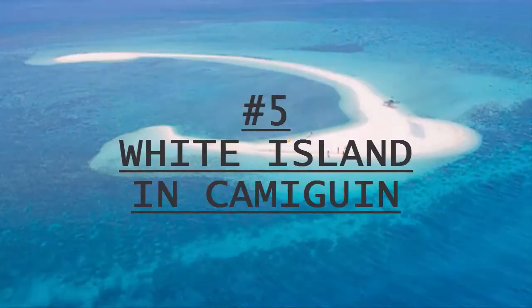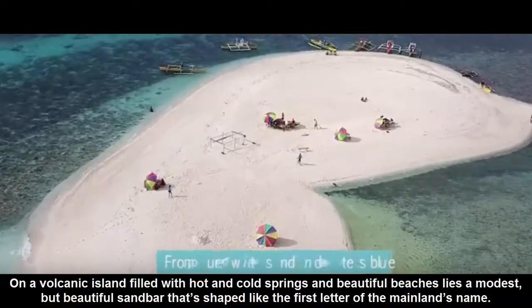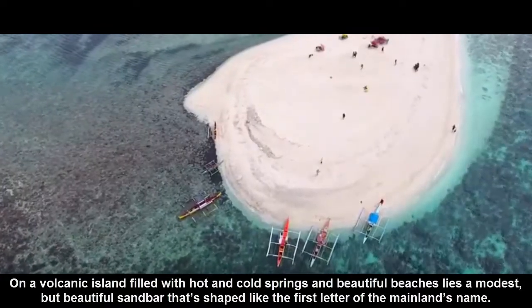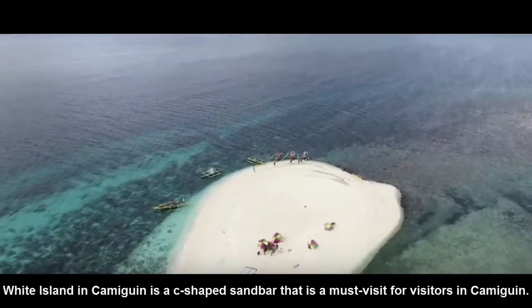Number 5. White Island in Camiguin. On a volcanic island filled with hot and cold springs and beautiful beaches lies a modest but beautiful sandbar that's shaped like the first letter of the mainland's name. White Island in Camiguin is a C-shaped sandbar that is a must visit for visitors in Camiguin.